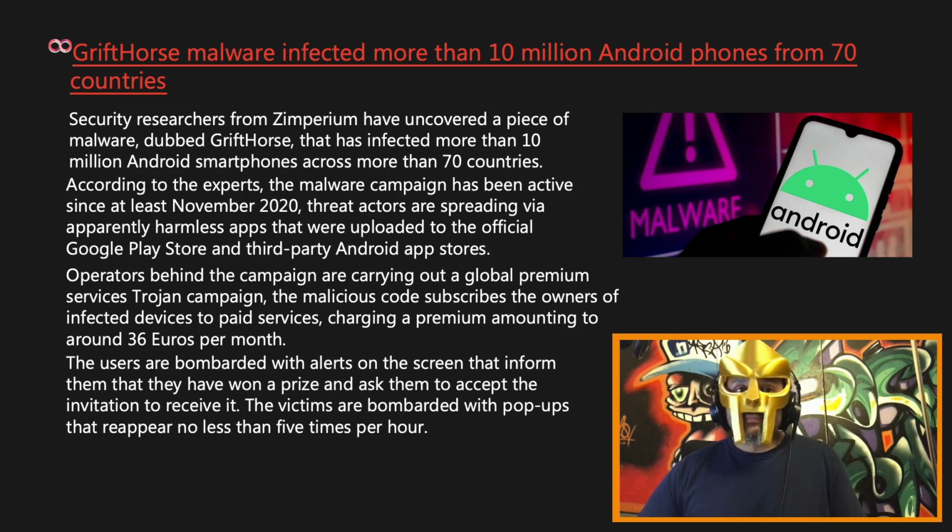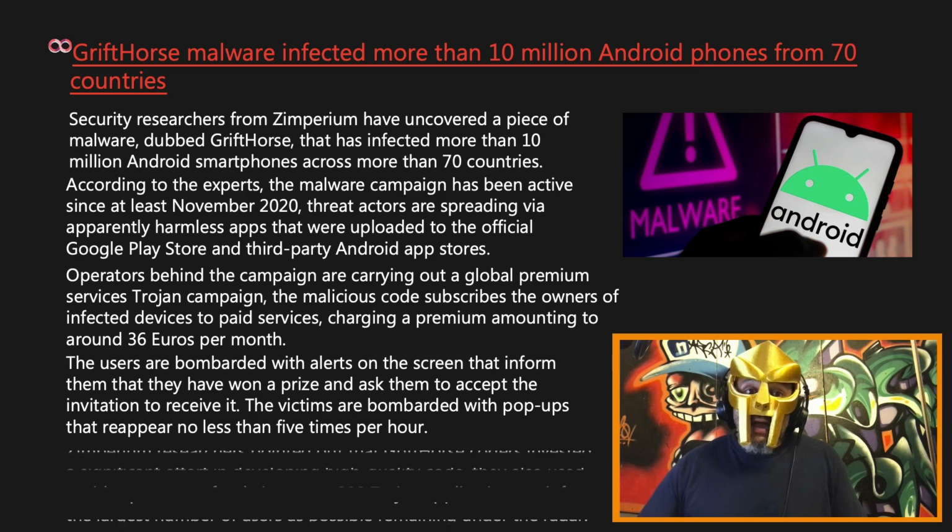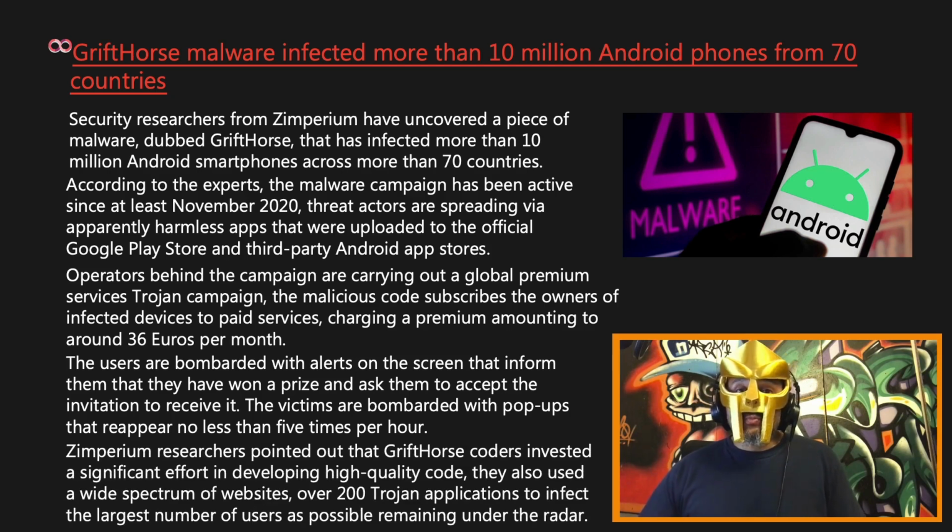The users are bombarded with alerts on the screen that inform them that they have won a prize and ask them to accept the invitation to receive it. The victims are bombarded with pop-ups that reappear no less than 5 times per hour. Zimperium researchers pointed out that GriftHorse coders invested a significant effort in developing high-quality code. They also used a wide spectrum of websites and over 200 Trojan applications to infect the largest number of users possible, remaining under the radar.